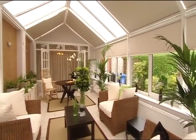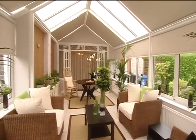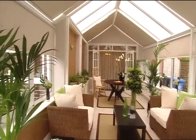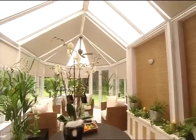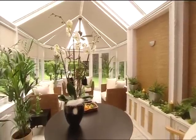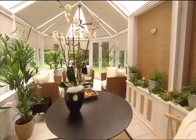Now the conservatory finally lives up to its potential as an airy and beautiful space. The new blinds help regulate the temperature, keeping it warm in winter and cool in summer, so they can use it all year round.